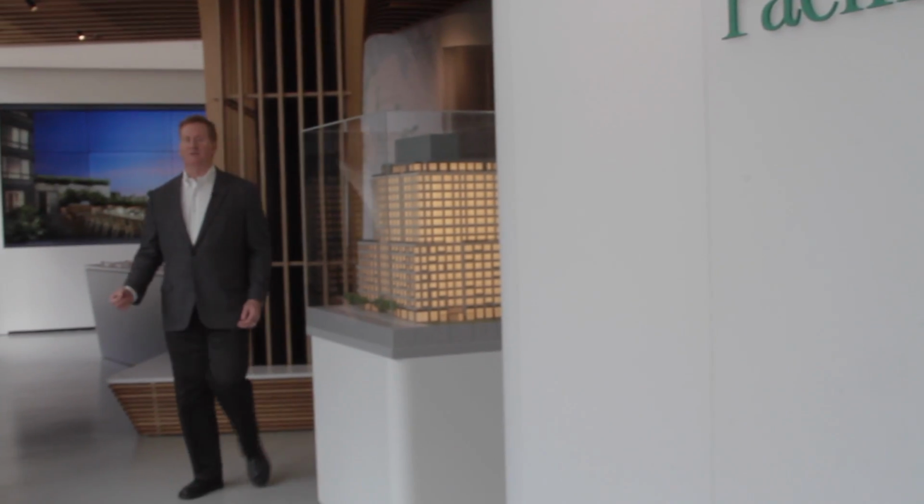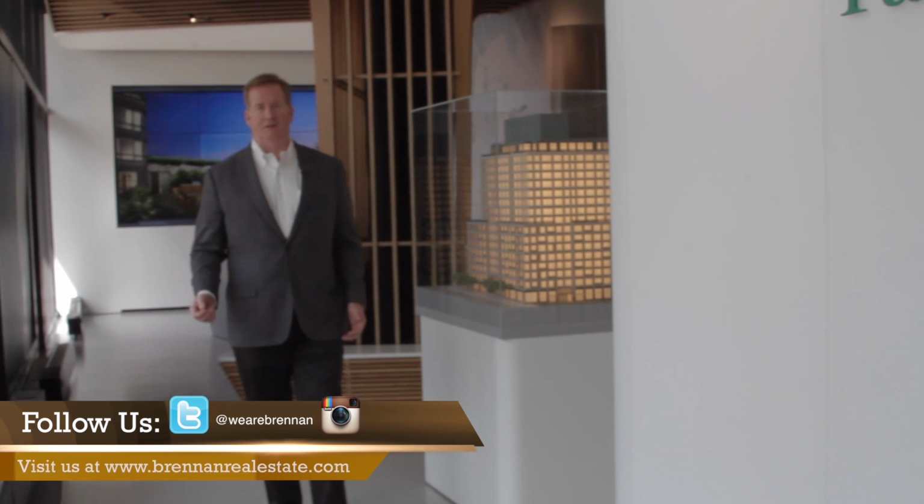Pacific Park is one of the most ambitious development projects in New York City history. After some early setbacks, the former Atlantic Yards finally seems to be on track. I'm Donald Brennan of Brennan Real Estate.